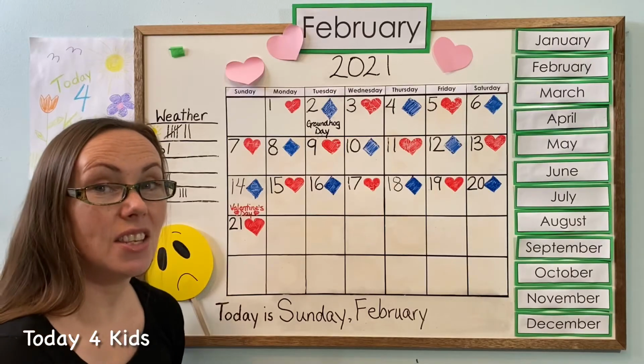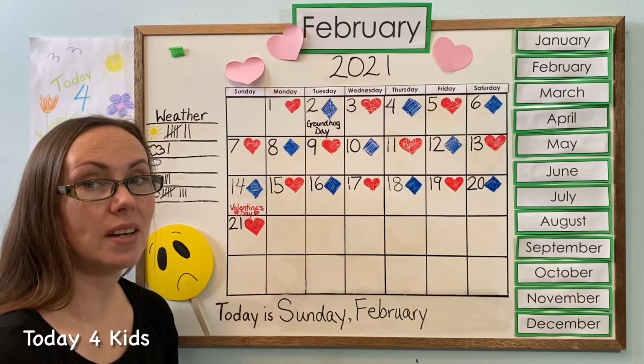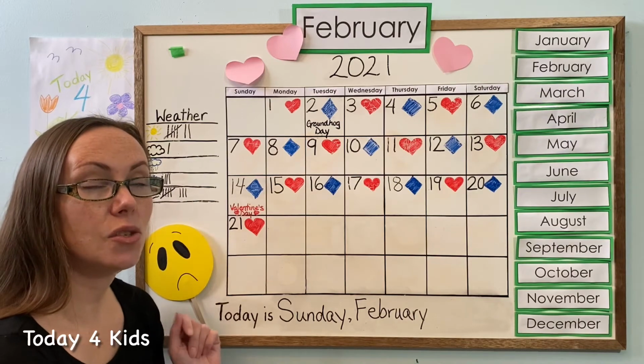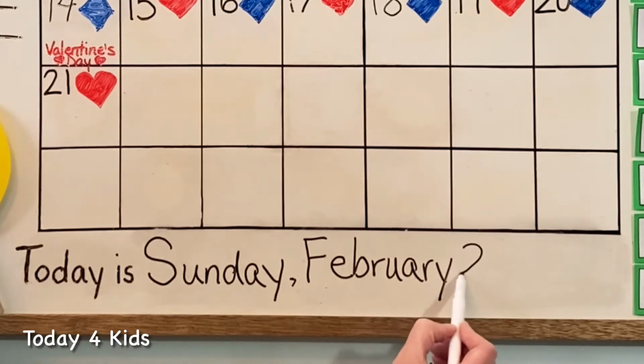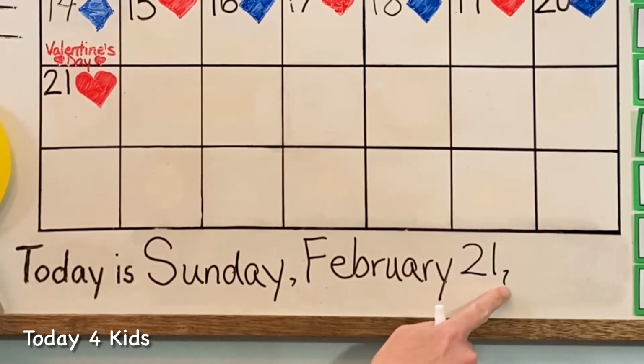And we say the 21st when we put it into a calendar. So when we're counting, we say 21, but then we can say 21st when it's in the calendar. It's the 21st. So let's put that into our sentence. Today is Sunday, comma, February 21st. So we'll put a 2 and a 1. And then we're going to put a comma, and that comma reminds us to pause before we say the year.